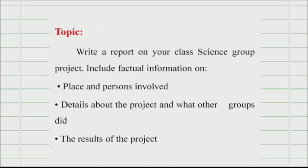Write a report on your class science group project. Include factual information on place and persons involved, details about the project and what other groups did, the results of the project. So again, let's read that topic. Make sure you understand fully what we are looking for. Write a report on your class science group project. Include factual information on place and persons involved, details about the project and what other groups did, the results of the project. So this is what I meant when I said be sure to include everything that the topic is asking you for. Also, as a hint here, they told you include factual information, so yes, you do know that your report is factual. In case you forgot and you are given such a topic, they put a reminder there for you.